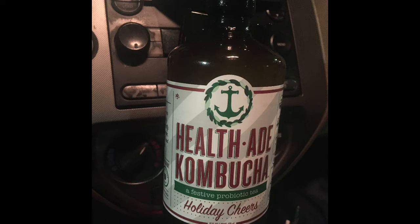Now, this one, let me read to you what's on the bottle. It says, once a year, special holiday cheers brew perfectly blend notes of ginger, allspice, chocolate, and so much more. Chocolate? Y'all got chocolate flavor in? And ginger? I love ginger. And allspice. I mean, I put cinnamon and nutmeg in my black coffee. Why not allspice and ginger and chocolate in my kombucha?